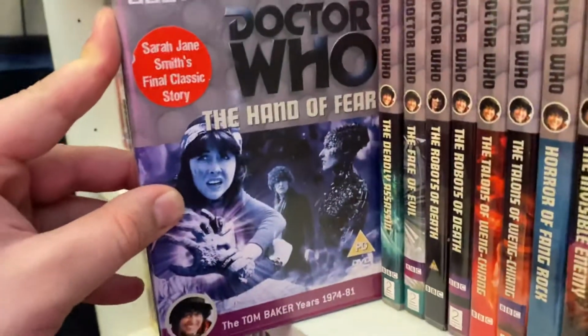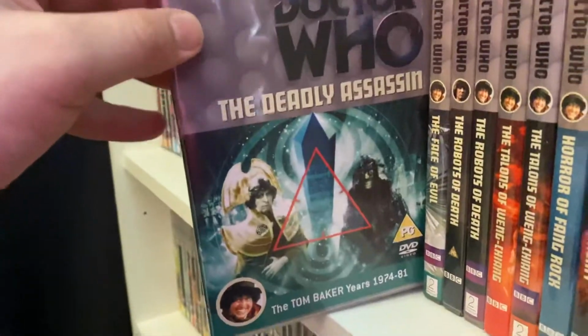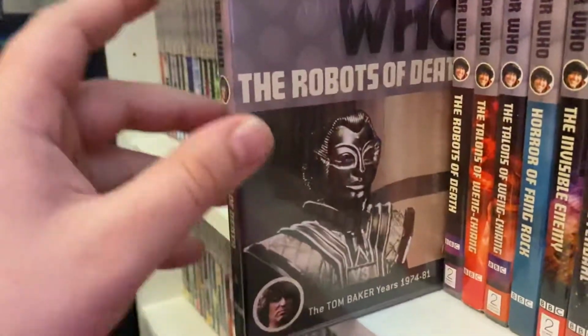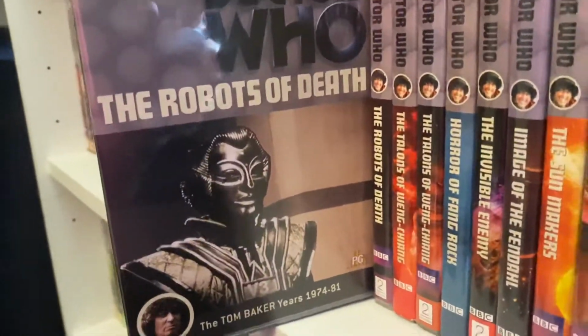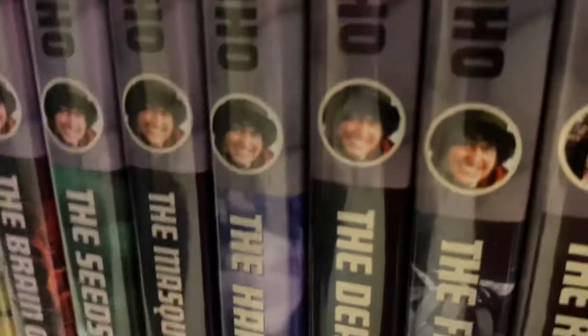The Hand of Fear, which is Sarah Jane Smith's final classic story. The Deadly Assassin. I absolutely do love The Deadly Assassin. Face of Evil. The original DVD release of Robots of Death. This is where it's just printed and stuff before they did the fancy artwork. Not mainly a good cover, but it's still much enjoyable. I do like the cover. I mean, look at that face for Tom.